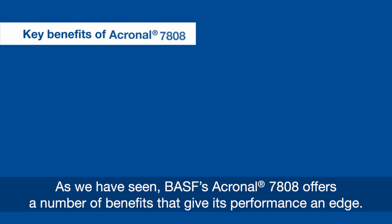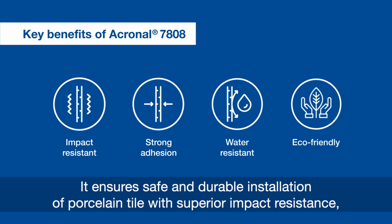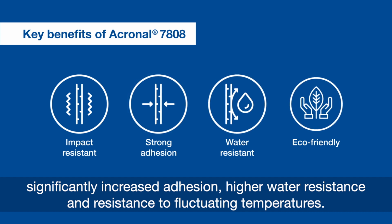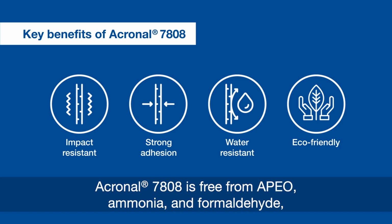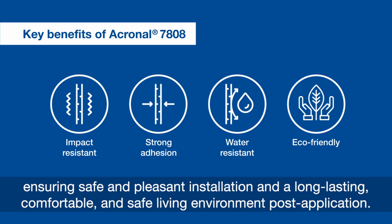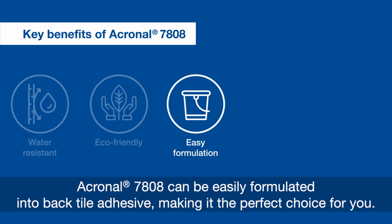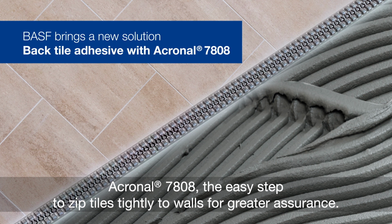As we have seen, BASF's Acronal 7808 offers a number of benefits that give its performance an edge. It ensures safe and durable installation of porcelain tile with superior impact resistance, significantly increased adhesion, higher water resistance, and resistance to fluctuating temperatures. We also do not compromise on sustainability. Acronal 7808 is free from APEO, ammonia, and formaldehyde, ensuring safe and pleasant installation in a long-lasting, comfortable, and safe living environment post-application. Acronal 7808 can be easily formulated into Back Tile Adhesive, making it the perfect choice for you. Acronal 7808, the easy step to zip tiles tightly to walls for greater assurance.